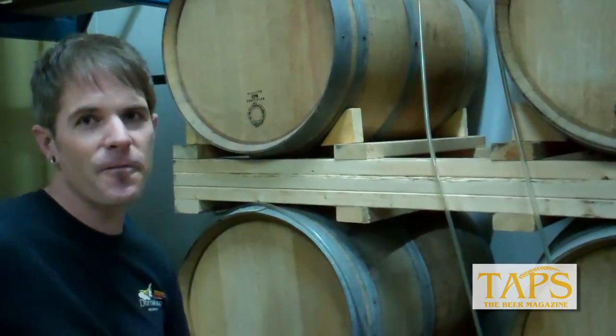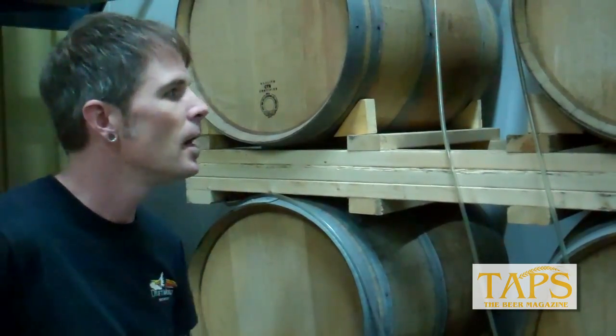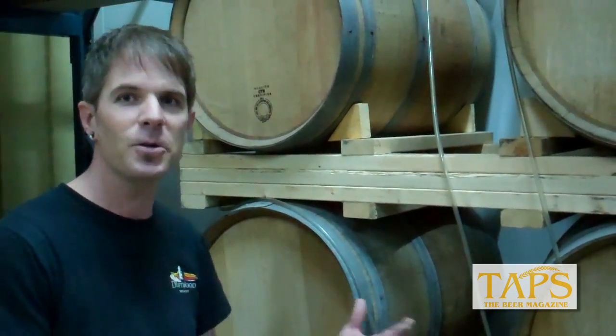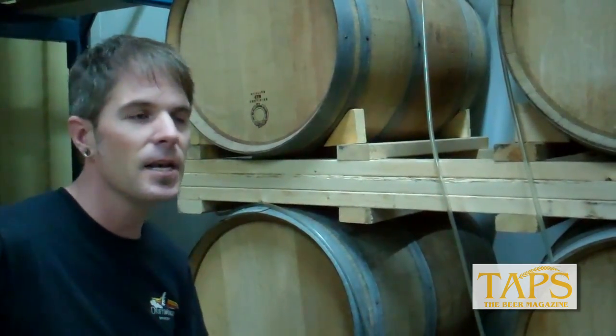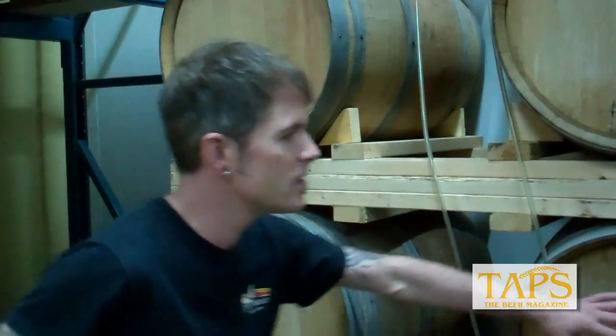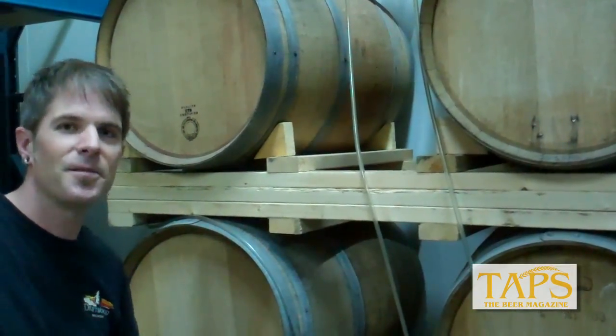Very, very different from the sort of approach that breweries usually have where it's all about control. With the sour beers, it's kind of about relinquishing control and really letting things take place at their own pace and accepting that what's inside this barrel might not be the same as what's inside this barrel. But that's kind of the fun of it as well.